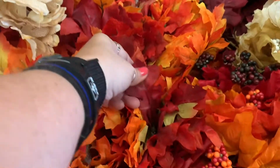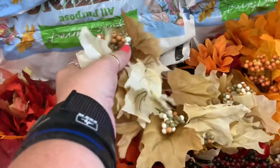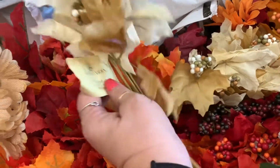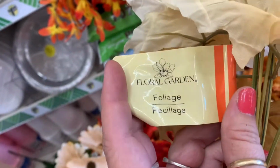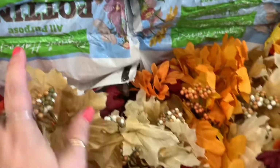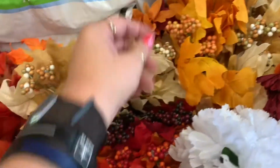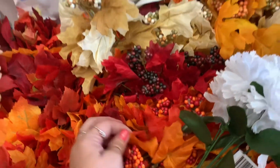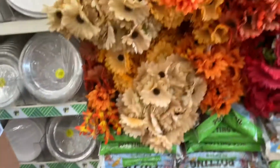And the different colors. And then check these out. These have the little balls on them, I guess you would call them. They're like berries? Foliage. It just says foliage. Okay. And if you notice, there's a yellow, a burgundy red, and an orange. So they have those in multiple colors as well.